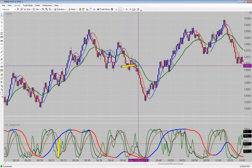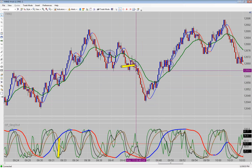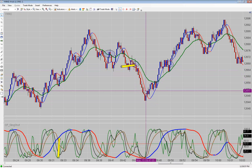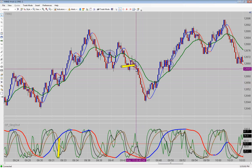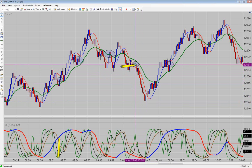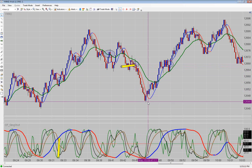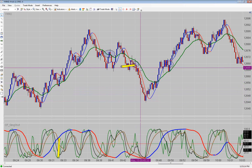You see that move right there, guys? It was from 12,667 down to 12,644. I'm sorry, it was 9:45 to 9:47. So it took 2 minutes for it to get from here to here. It was a pretty fast move.